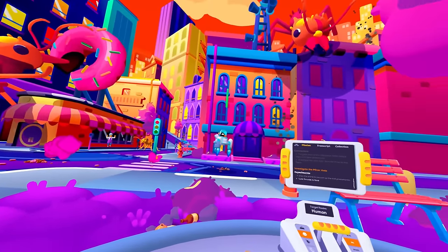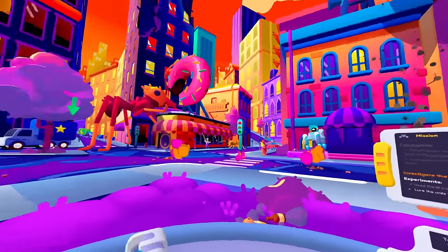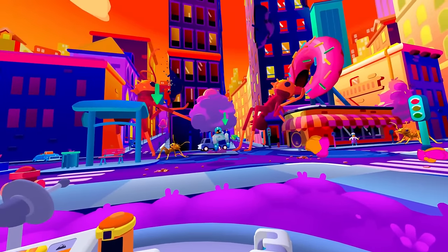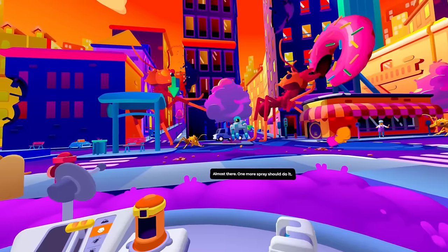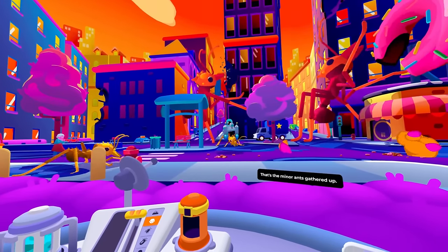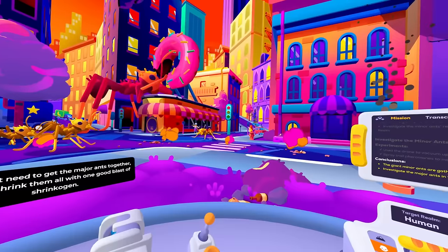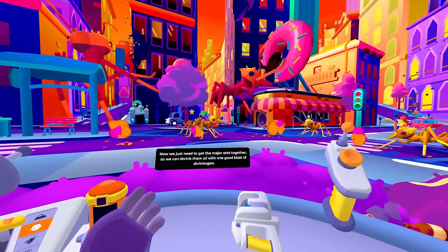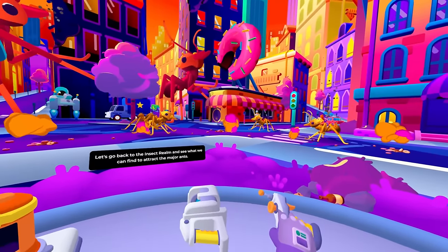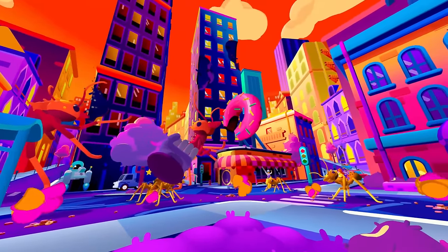Yeah. And then over here on the donuts, just follow the arrows at it. Ah, I see. Duck drone is the best. One more spray should do it. He's gonna help me get out of here. I can't go any further, so that's the minor ants gathered up. Now we just need to get the major ants together so we can shrink them all with one good blast of shrinkage. Okay. Let's go back to the insect realm and see what we can find to attract the major ants. I'm gonna say donuts.